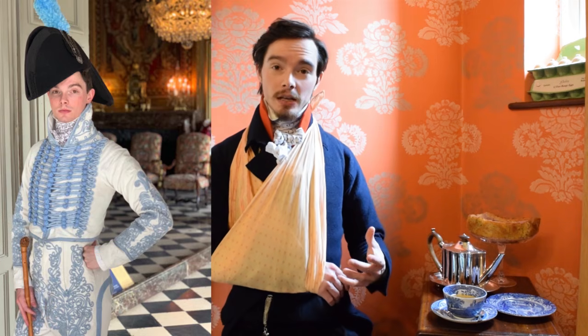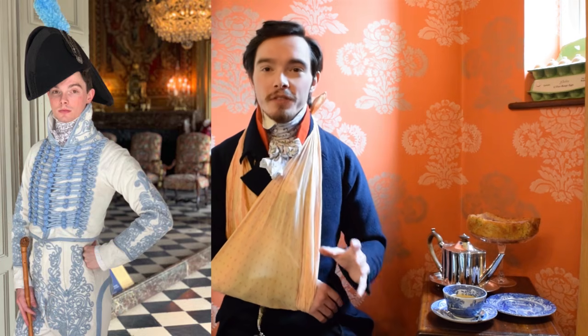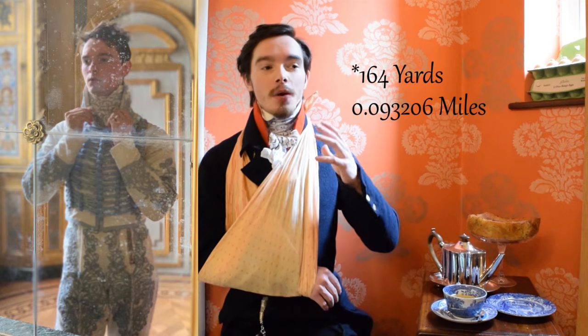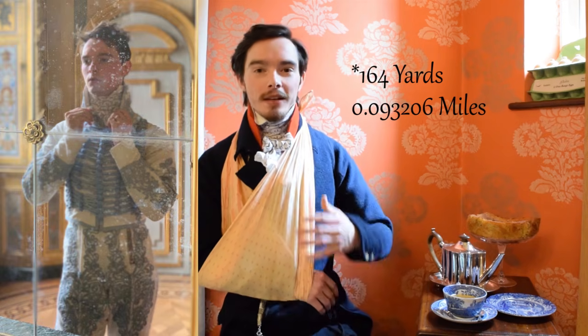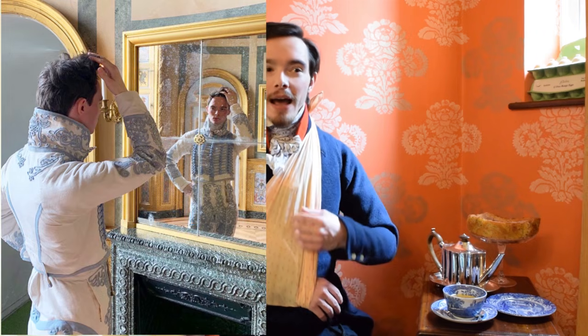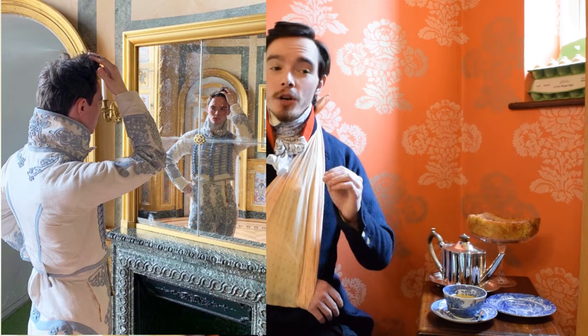So in the design, it requires over 150 metres of braid. I don't know what that is in yards. So I hand dyed the braid. The linen is vintage French linen, so it's got a good weight to it, and the braiding design is from an original source from 1807.